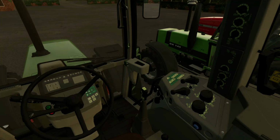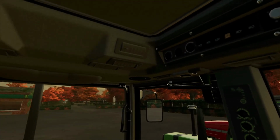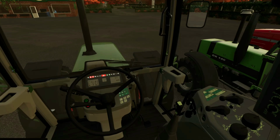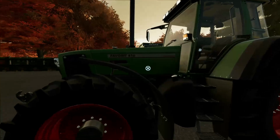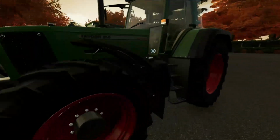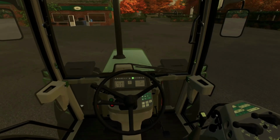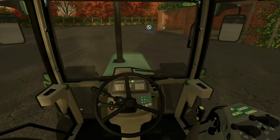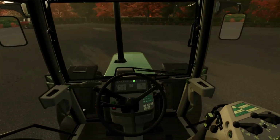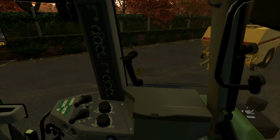Alright, this looks good. This looks very good. Look at all these switches and levers and things. Alright, let's fire it up. Here we go. That sounds good. That does sound good. That sounds spot on, doesn't it? Right. I'm just going to drive it round here. Whoa. That's quite good, that is. I quite like that. This is good. I like this one. Alright, we'll put this one over here then, because we definitely like this one.